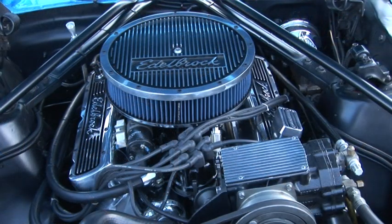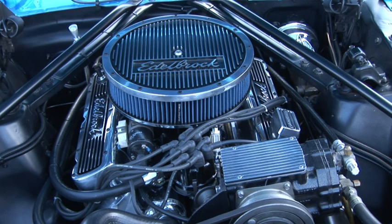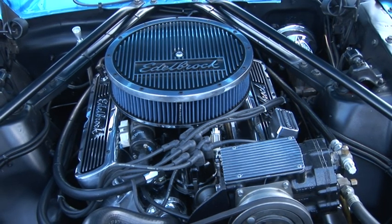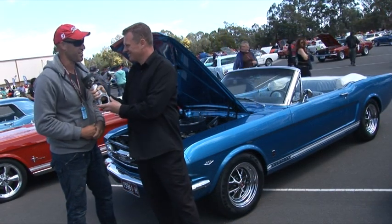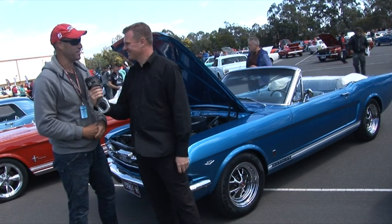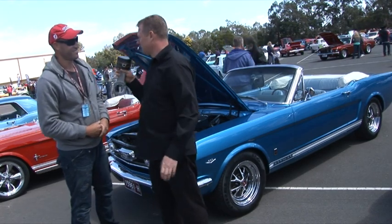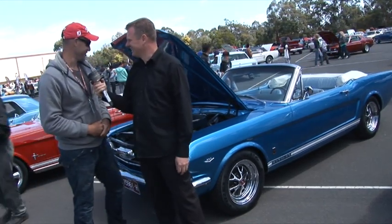And this engine doesn't look like any standard engine, mate. No, she's a 302 crate motor brought in from the States, and the original 289 matching numbers motor that came with the car from factory. I've got it home on the engine stand, but this is a 302 motor to give me a little bit extra noise and a little bit extra punch. Good stuff, mate. Nothing like having the roof down, the wind through your hair, and extra performance. Yeah, absolutely. Good on you, mate.